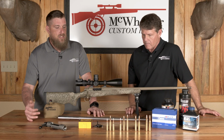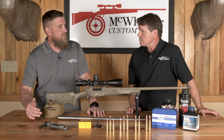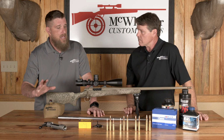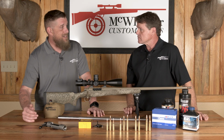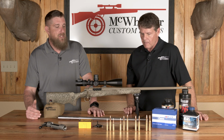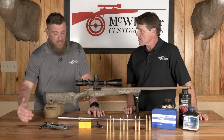Now, as we transition from the 6.5s to the 7s, we're increasing that. We're going to a higher BC, higher weight, so we're pushing the distance out a lot further. That's exactly right. And keep in mind, if it performs at distance, it only gets better as it comes back. With your shot placement, you're going to get more bang flops the closer you come back.